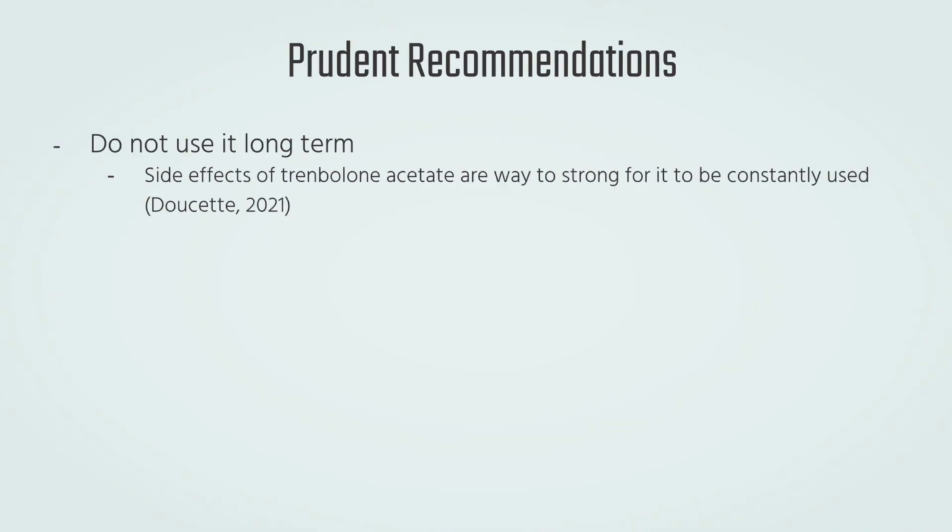And another prudent recommendation is do not use it long term, because the side effects of Trenbolone acetate are so strong, it's not a drug that can be used long term unless you want to die an early death. And these are the references.